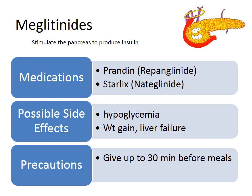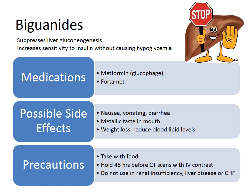The meglitinides stimulate the pancreas to produce insulin, and this group of medications, Prandin and Starlix, are two of them. Possible side effects of these medications are hypoglycemia, weight gain, and liver failure, and you need to be giving these medications 30 minutes before a meal so their activity is already working when the patient eats.